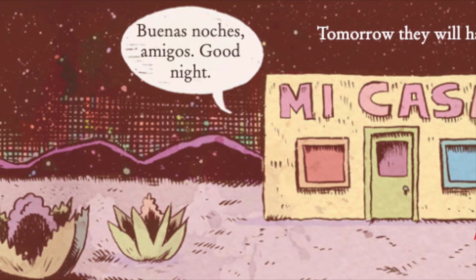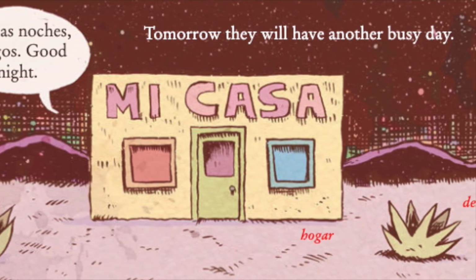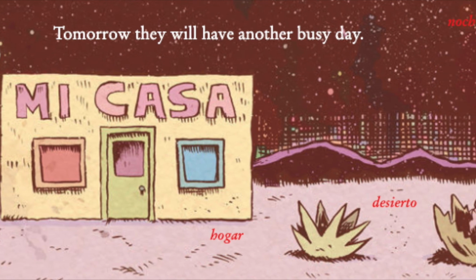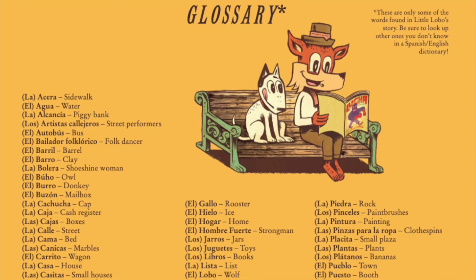Buenas noches, amigos. Little Lobo is saying goodnight to all of us. Tomorrow they will have another busy day. The end.